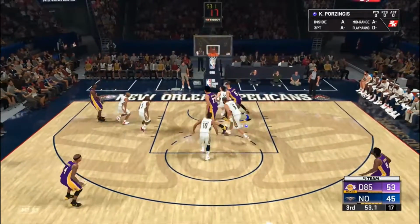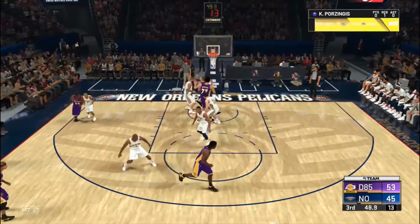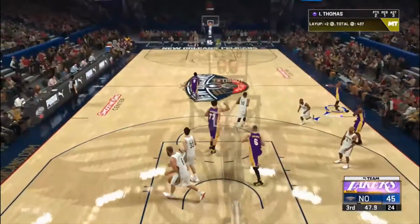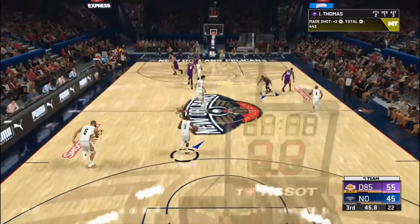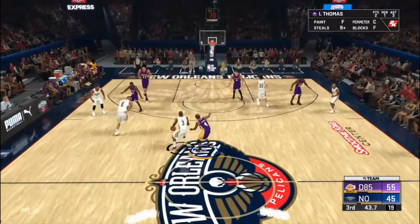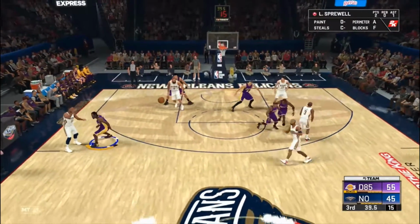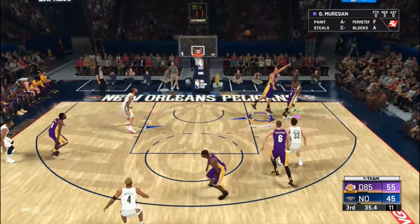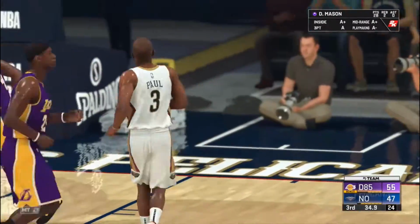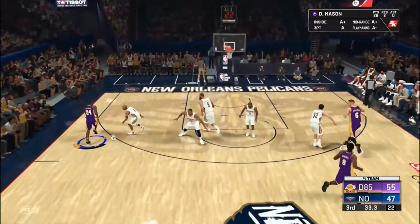Here's Mason. Second chance shot. Tries yet again. And it's Porzingis laying it in. Porzingis has got his first basket. Just a solid performance on the interior. The rebounding has been off the charts. Wesley against Mason. Here's Paul. Again, the Pelicans score. Taking things into his own hands. He's been a beast this quarter.